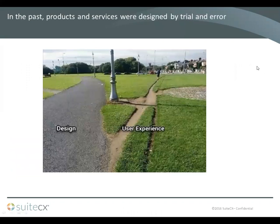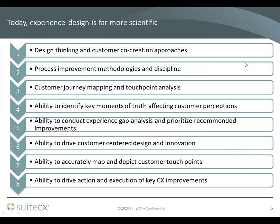So in the past, products and services were designed by trial and error. And I'm sure you've all seen this picture. It's pretty common, right? This is what you've designed and this is what users are actually doing. So that is pretty typical. But today, experience design has become far more scientific. There's design thinking, customer co-creation approaches, process improvement methodologies and disciplines, Six Sigma being a primary one, Lean Sigma, Safe Sigma, all of those approaches.